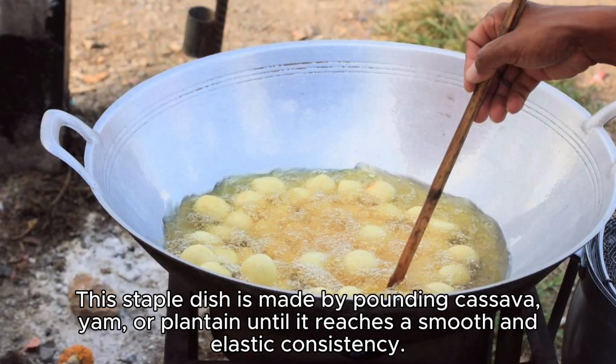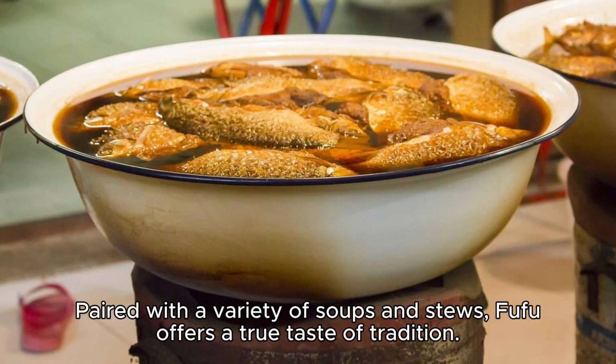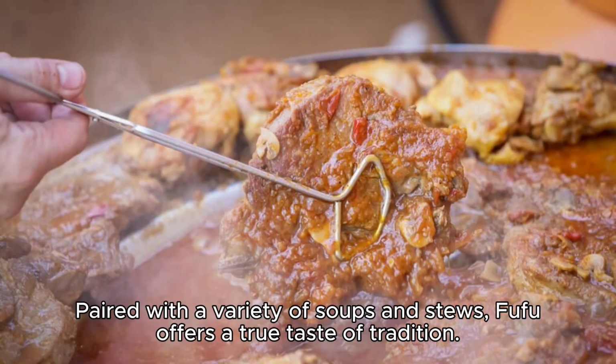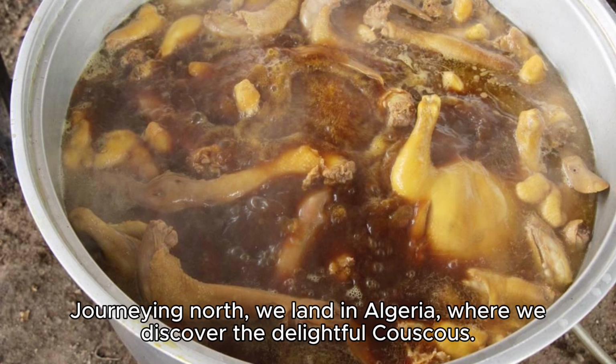This staple dish is made by pounding cassava, yam, or plantain until it reaches a smooth and elastic consistency. Paired with a variety of soups and stews, fufu offers a true taste of tradition. Journeying north, we land in Algeria, where we discover the delightful couscous.